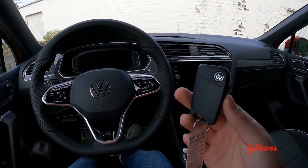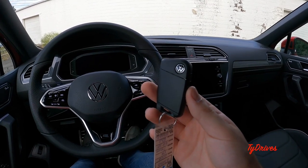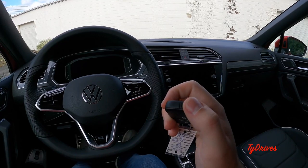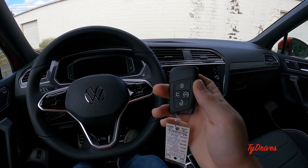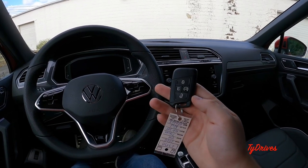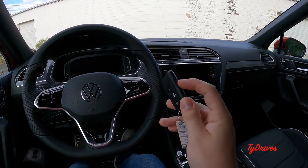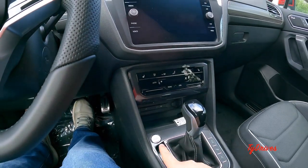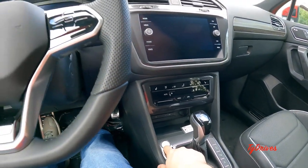So, a pretty traditional Volkswagen key for the Tiguan, although we do have the updated logo on the flip side, and also a switch to release a physical key in case you need it. But we have the lock, unlock, trunk release, and remote start on the other side, as well as a panic alarm on the side of the key. We have our push button start right down here next to the gear shifter.